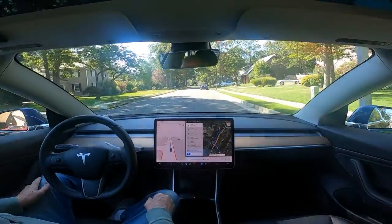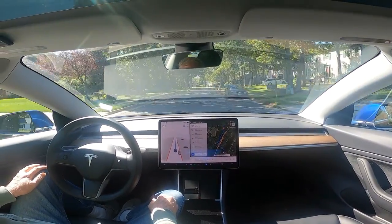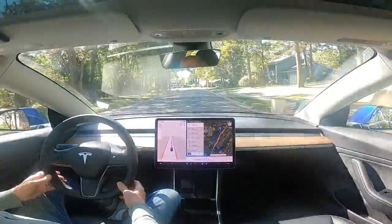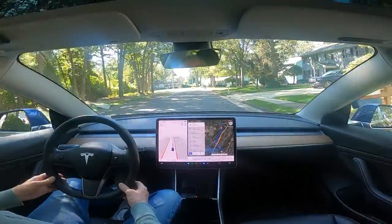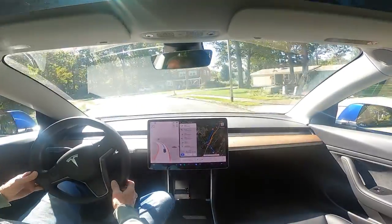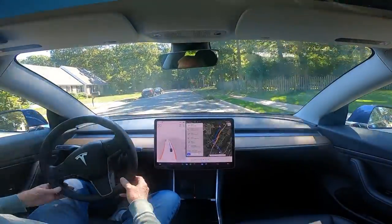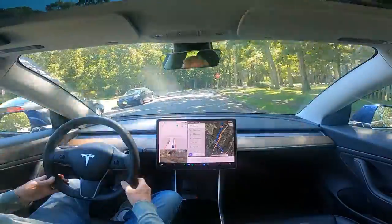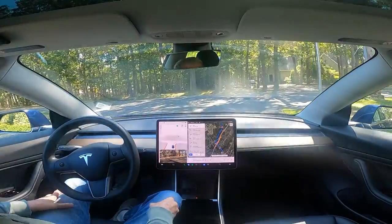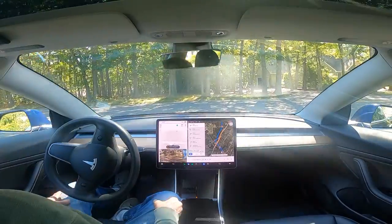But nonetheless, this is the new version 2022.20.17. It has improvements on it, visualizations, better this, that, whatever. I haven't read over all of the notes. I did take some screenshots that I'll share with you. And we're going to see whether this is any improvement, or have we taken a giant leap backwards, or whatever.